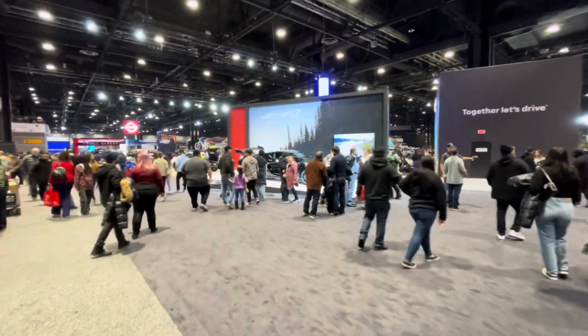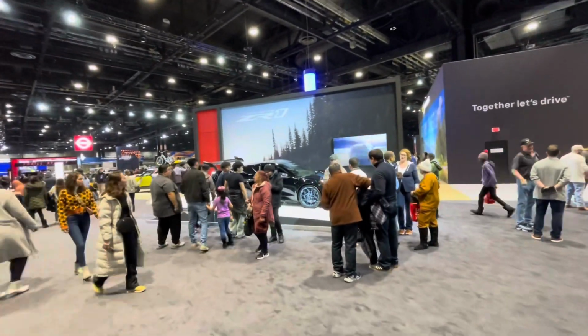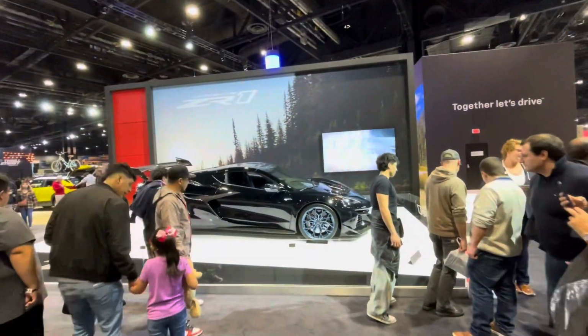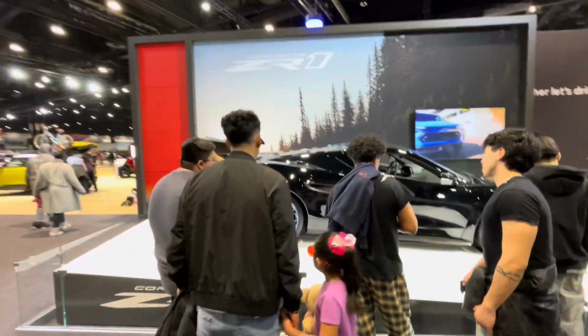And then over here at Chevy, we have the new ZR1. It has over 1,000 horsepower, and that's all from the V8. There's no hybrid, there's no electric systems or anything like that. It's a 5.5 liter V8 twin turbo. Crazy car.